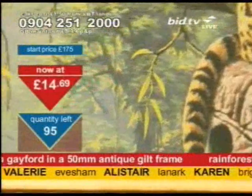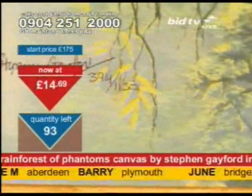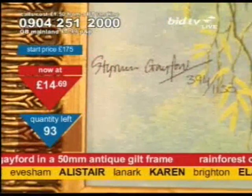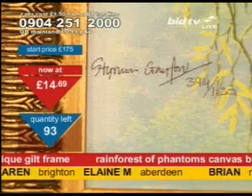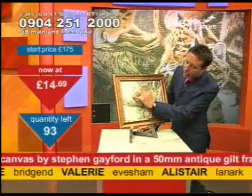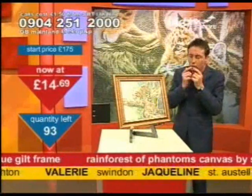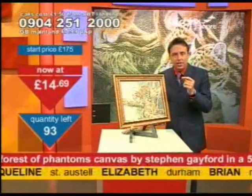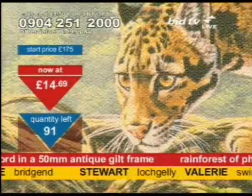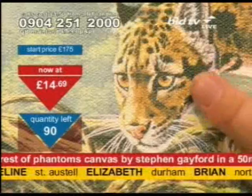So if you're watching now and pondering on getting this, have a look at the detail of the artwork. Have a look at the detail and the finish, and then look at how many are available in the world and say to yourself, can I afford to miss this at £14.69? The artwork that you get in terms of the detail, if we start on the cat itself, the cat's face and nose, whiskers. And this sort of detail, when you look at it, you're thinking, you know, that could easily be a photograph. If you couldn't see the grain of the canvas there, it could easily be a photograph.